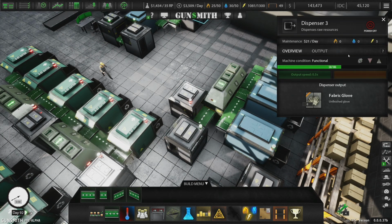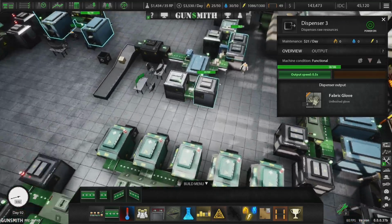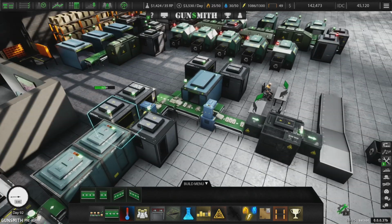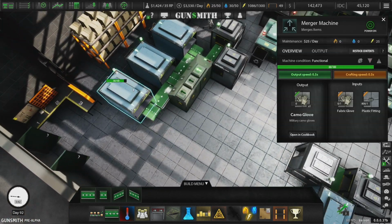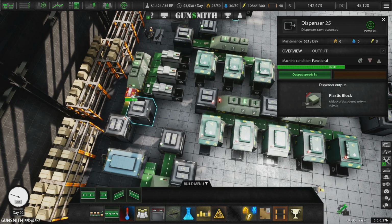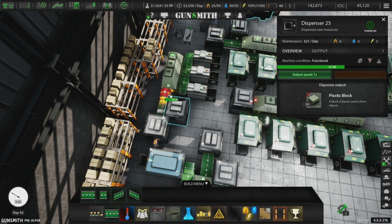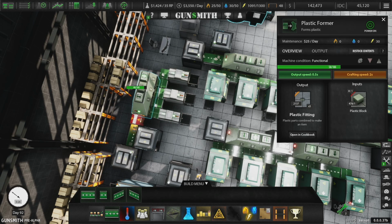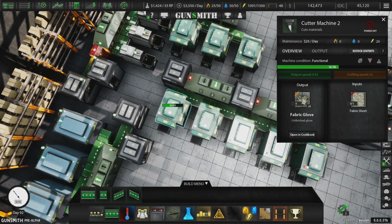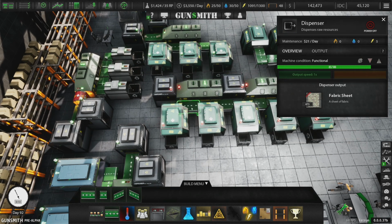What's going on here? Why are you not dispensing any plastic fabric gloves? Are we no longer making fabric gloves? Where is the creator of fabric gloves? Why do we not have any to dispense? What happened? Output. Where's the fabric gloves? Uh-oh. What have I done? This needs to be turned on, by the way. Are all of these on? Yeah. Where's my glove making? It's right here. Weird. So, oh, I'm only making 2 of them now. Okay. Yeah, I mean, I guess that kind of makes sense.